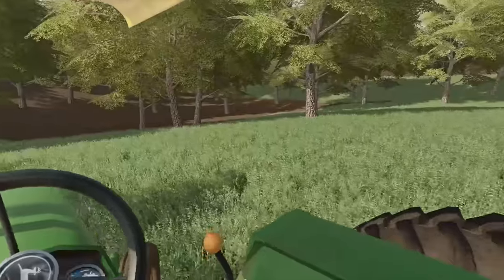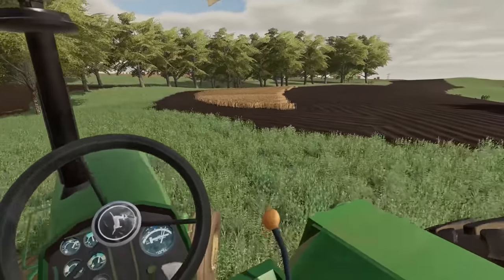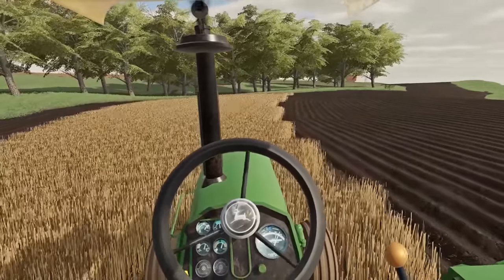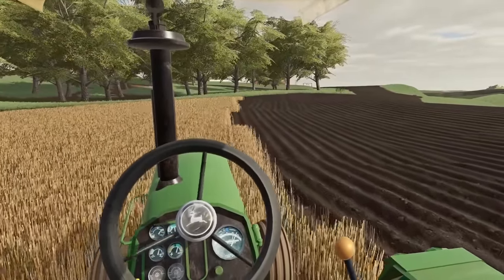And there we go. Pull up, make our turn. We got what, like five or six more passes through here, and we'll be good. But just look how dark the soil is down here. This is some thick stuff. It usually yields well, as long as you can kind of break it up.